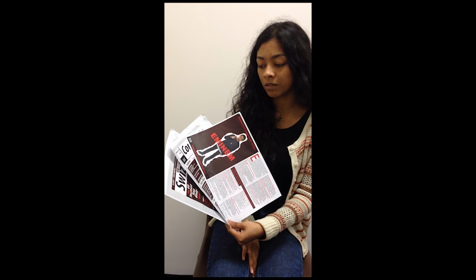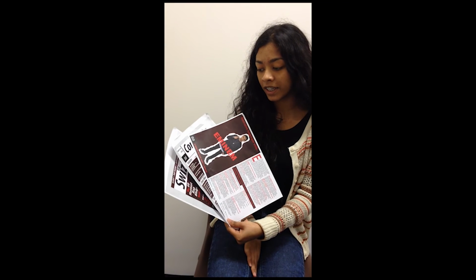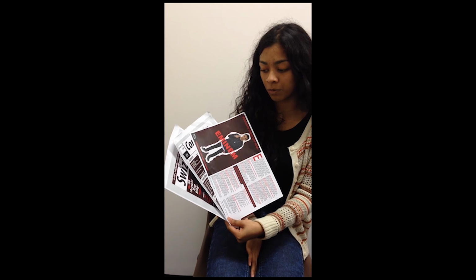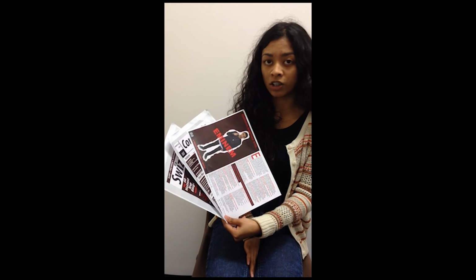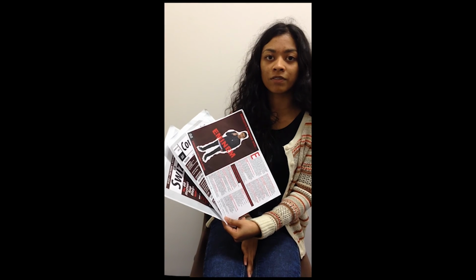Despite me being a female and not being the primary audience for this magazine, I think it has all the elements to attract females as well. So for example, the artist featured in the magazine would interest me and I would want to read more about it. So yeah, overall I think I would buy this magazine.